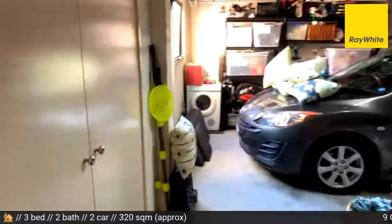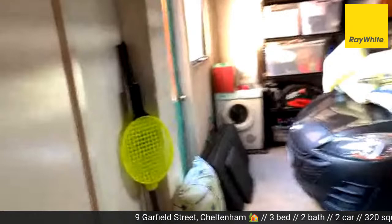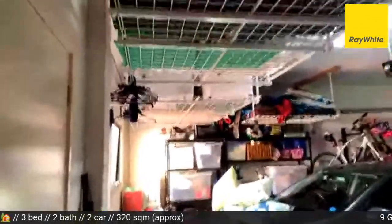And at the moment, it's absolutely chockers with stuff, because I've been buying more and more stuff on Amazon online because we can't go out to the shop. So I've collected things that I don't need, and they all end up in my garage.